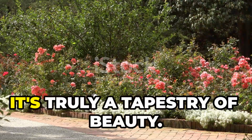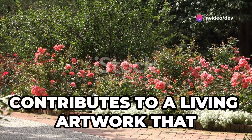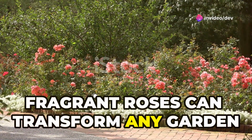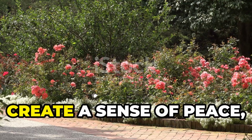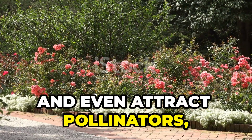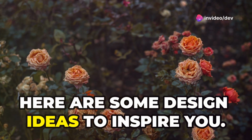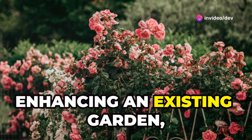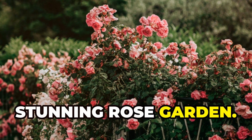Designing with roses, it's truly a tapestry of beauty. Each petal, each bloom contributes to a living artwork that evolves with the seasons. Fragrant roses can transform any garden into a sensory delight. Their scent can evoke memories, create a sense of peace, and even attract pollinators, adding life and movement to your garden. Here are some design ideas to inspire you. Whether you're starting from scratch or enhancing an existing garden, these ideas can help you create a stunning rose garden.